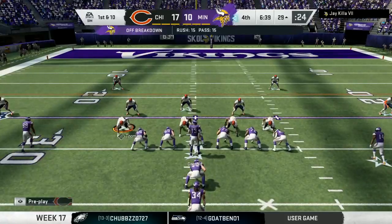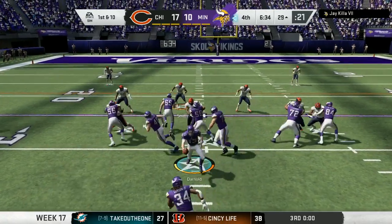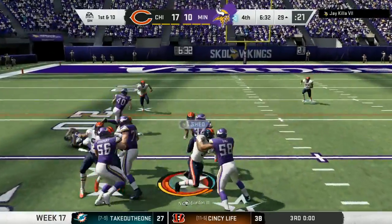So following the run by Gordon, here's 1st and 10. And he'll give it here to his running back.